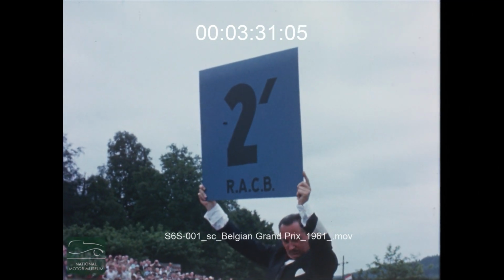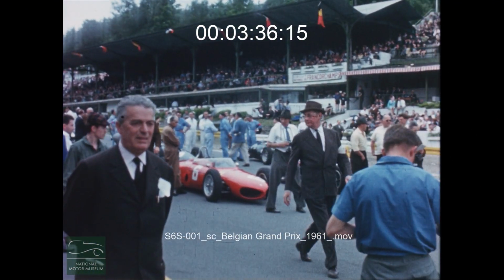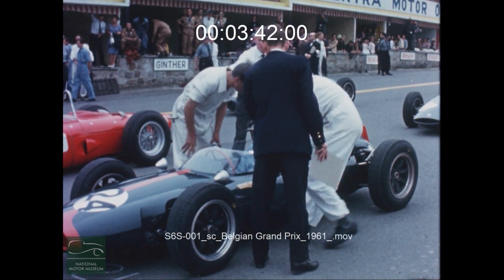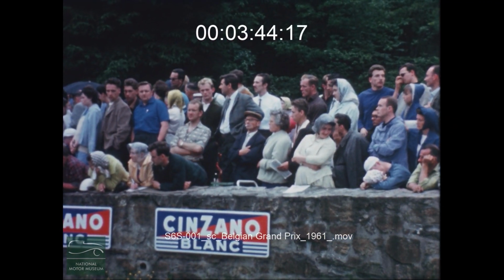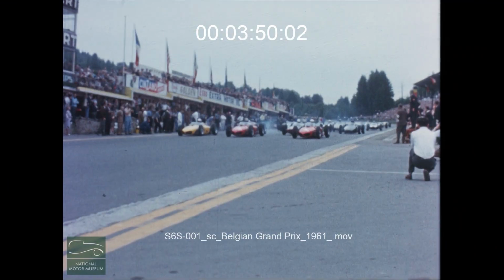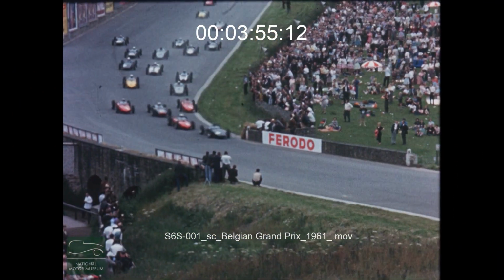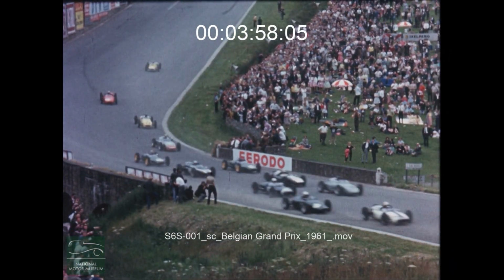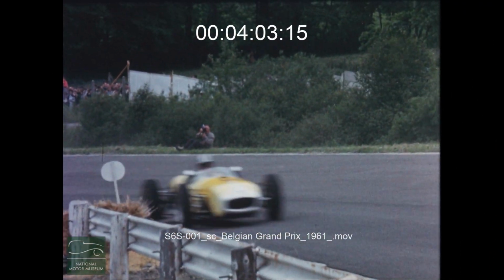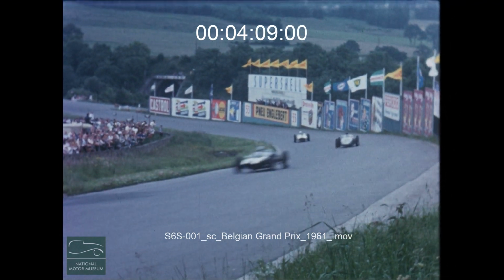2 minutes to go. The officials clear the starting grid, and one of the exciting moments of motor racing, the start of a Grand Prix, is nearly here. Over the bridge after the start, it's Graham Hill leading Phil Hill, Surtees, and the rest of the 21 starters. Halfway round, the first lap at Stavelot, and the first 6 are Phil Hill, Ginther, Graham Hill, Gendebien, Von Trips, and Surtees.